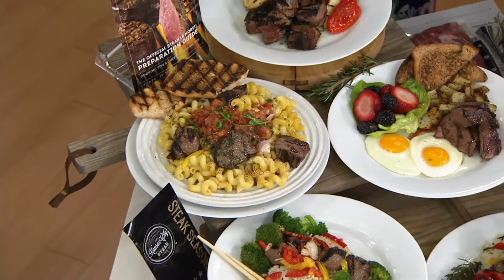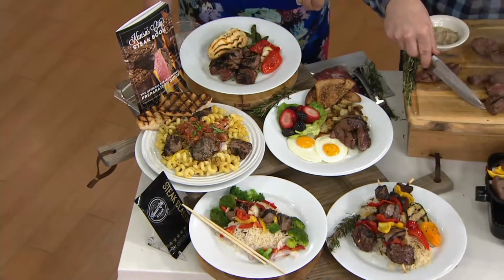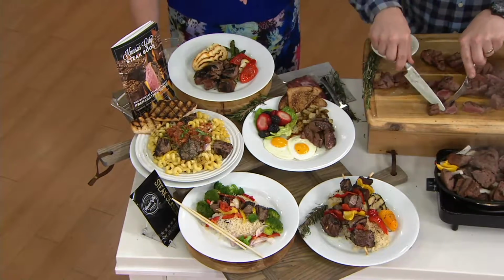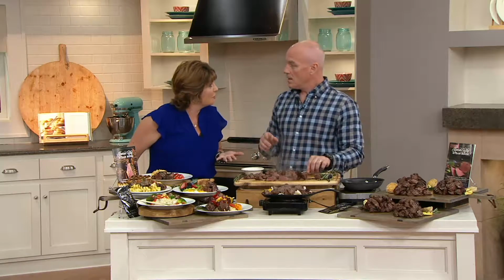The other thing too, and Greg knows this, a lot of times it's medium rare to medium. I'm more of a medium well kind of a girl, and yet these don't lose any of the tenderness or flavor, even if you are someone who overcooks it a smidge. I think that's important. And they cook so quickly, don't blink, because they'll be done before you know it.